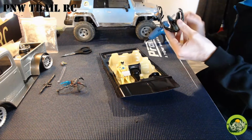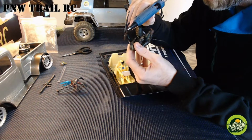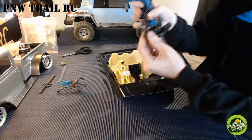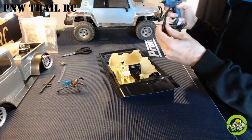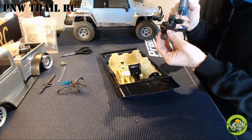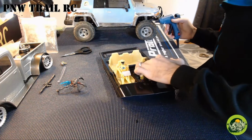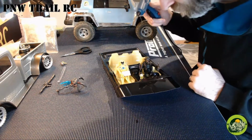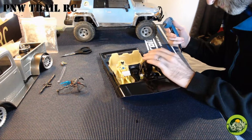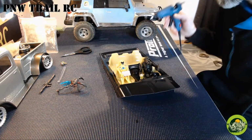Alright, next step is to glue in the gun. So just get some glue into the underside. There we go. No one's gonna see that anyway. Alright, next up is his legs. Little butt. And then right here on his back. There we go.